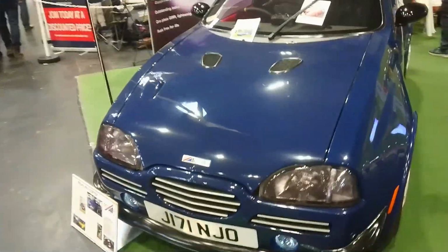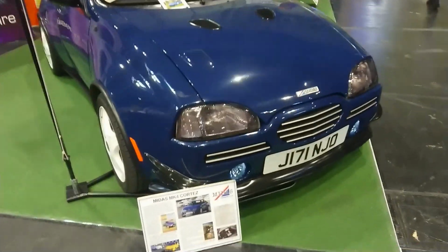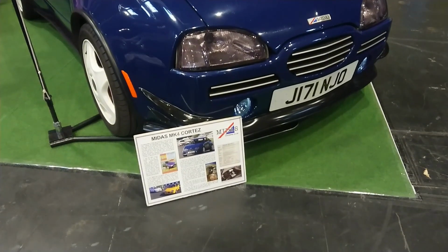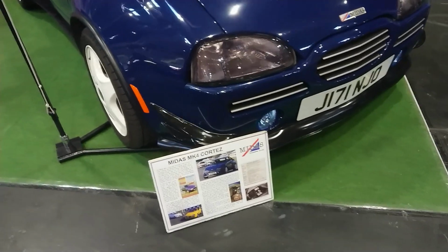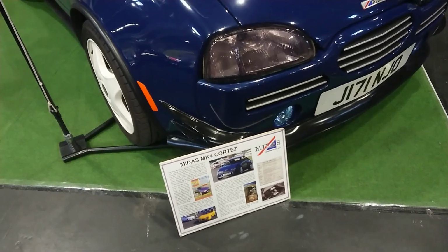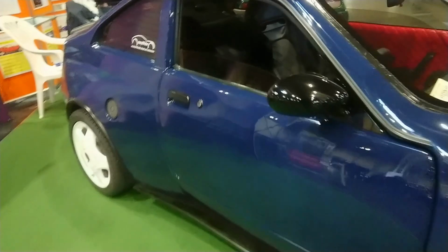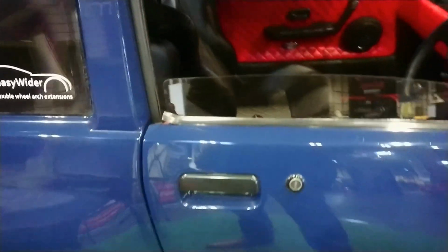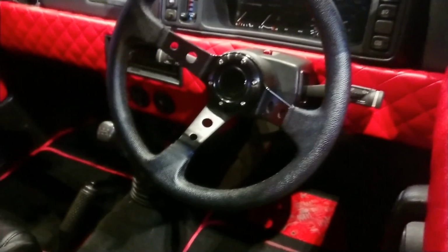Are those headlamps from the Rover 100 or something? Midas Mark IV by Cortez. So this, J registration. I wonder why that is. It says this one was launched in '95. I'm slightly confused, viewers, but never mind. Yes, good old Metro door handles and Metro dash and Metro switches and Metro gear knob and all kinds of exciting things.